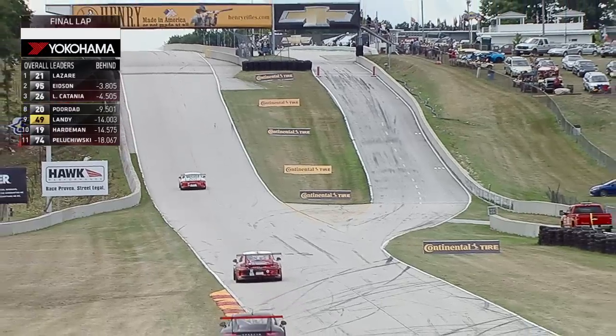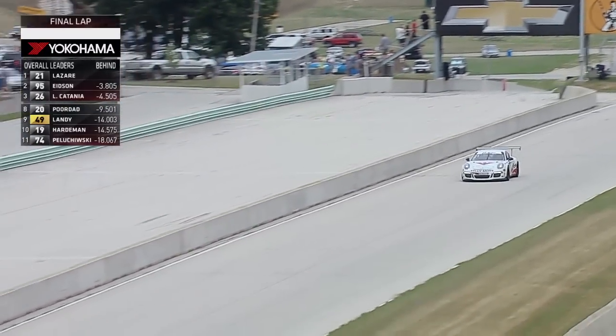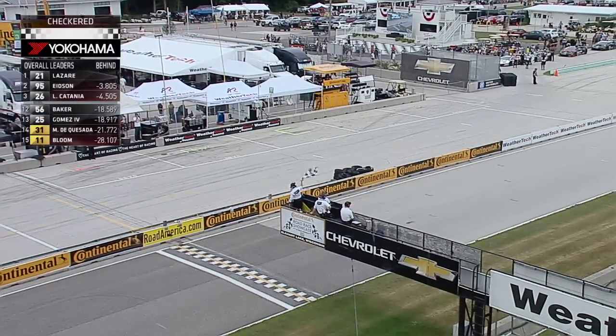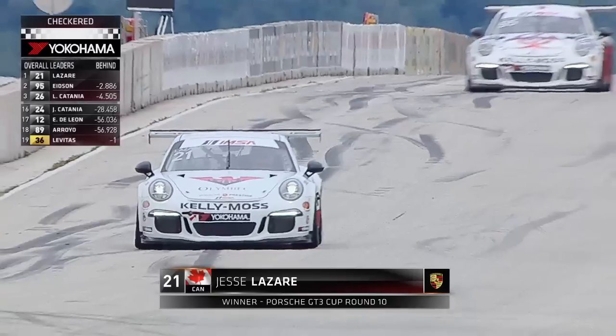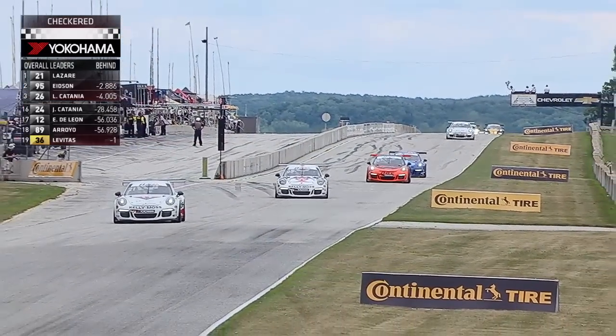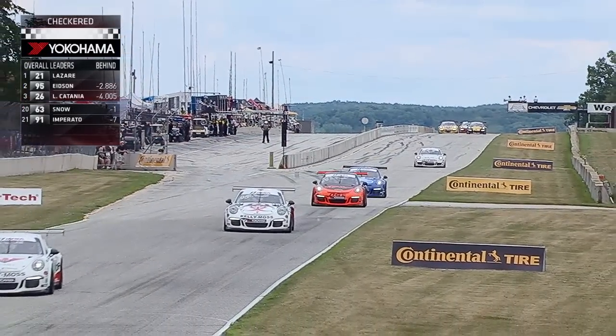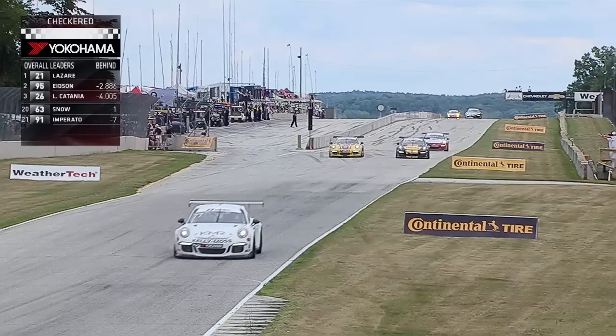The checkered flag will be seen first by Jesse Lazaire, and another pretty much picture perfect weekend is rounded off with another victory. Jake Edson will come through in second place to make it a pair of seconds. Twice on the podium in your first GT race. That is going to attract a bit of attention.